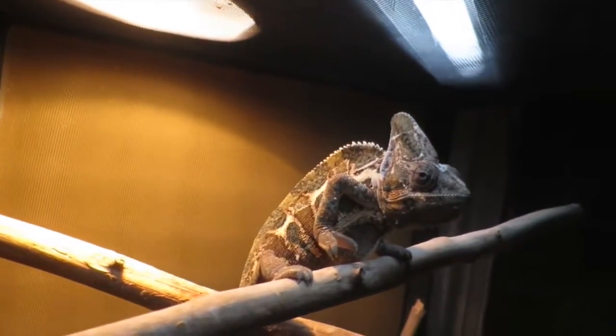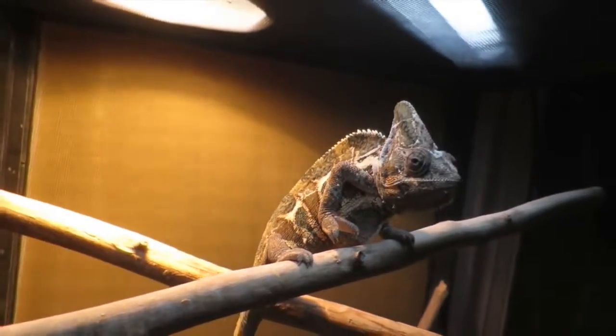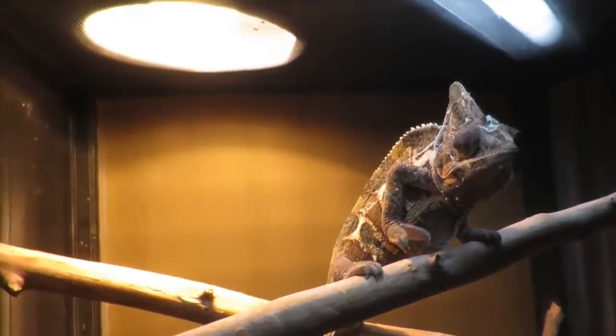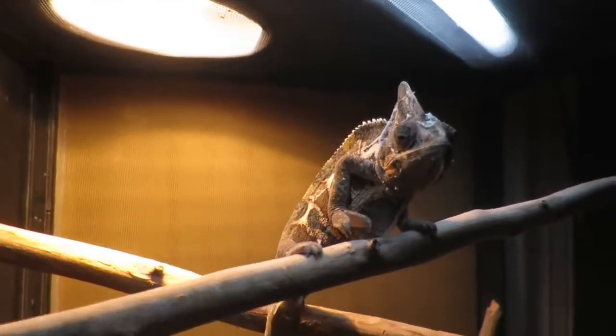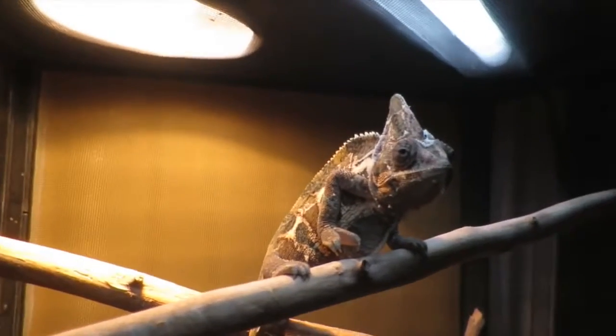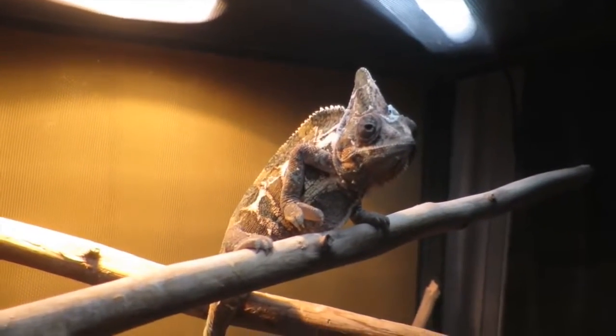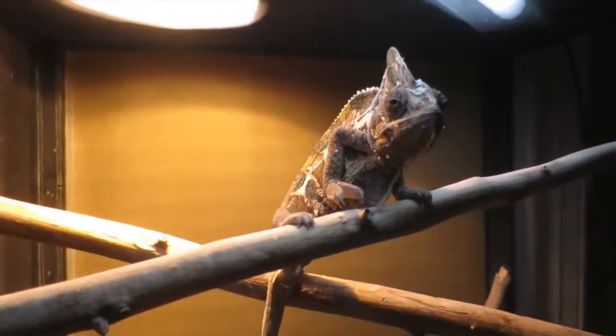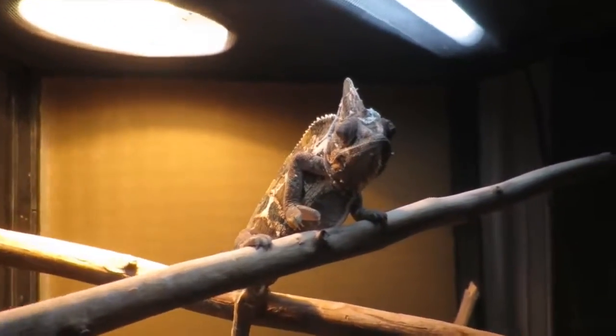As you can see, this guy is a dark color because he's probably stressed out that I'm right here, or probably because he just went and basked. Because when they go and bask, they turn a dark color so they can, you know, get more heat in. So yeah, this is Rango, my veiled chameleon. I've had him for about 2 years. Got him as a super small hatchling and raised him up. The care for these guys is really easy, in my opinion.